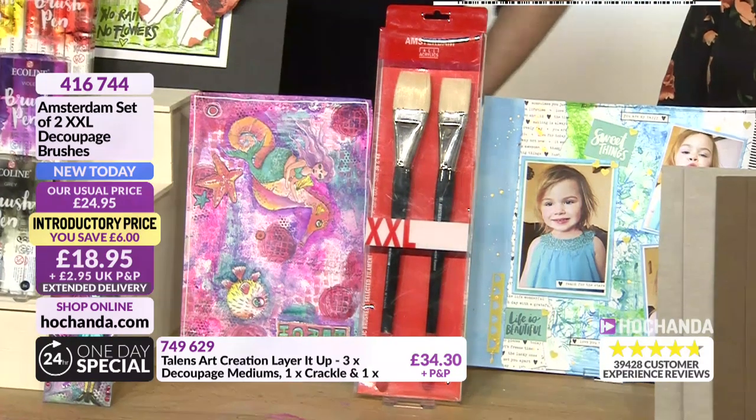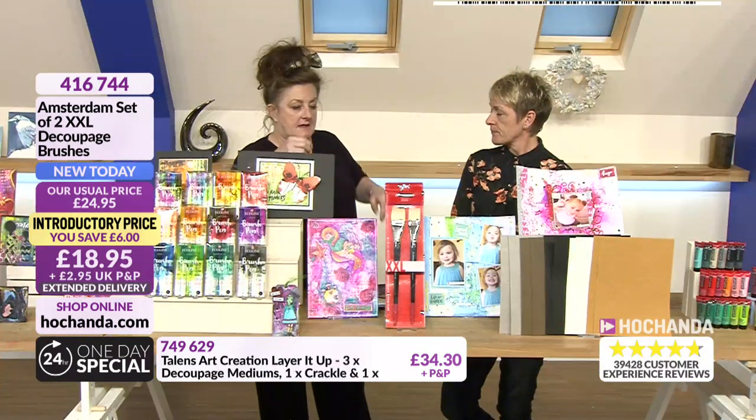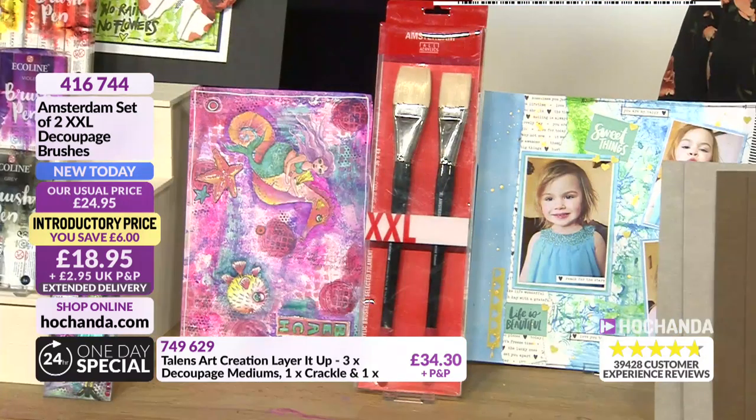Normally you'd look along, because that size you normally buy separately, and you see them all stacked up. And it's normally around that price for one. Really? Yeah, seriously. You can go and see them wherever.